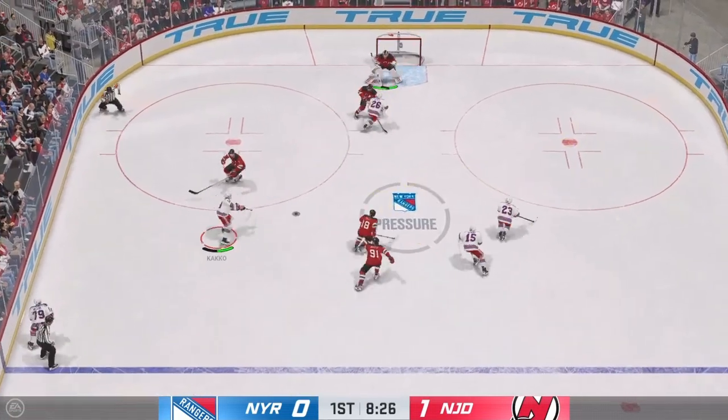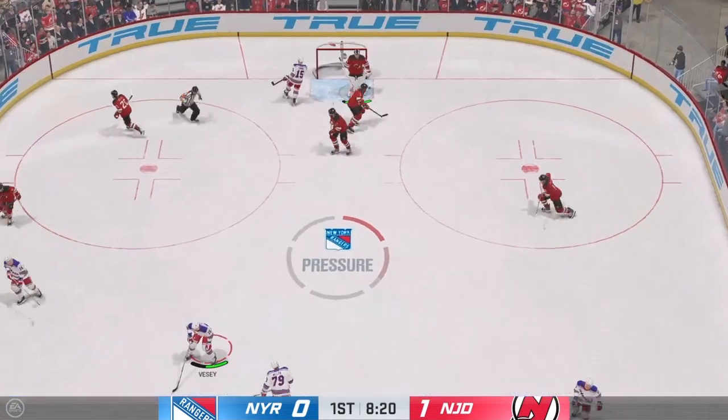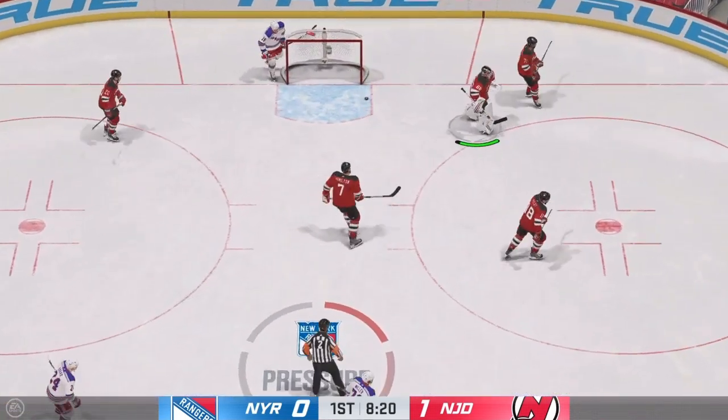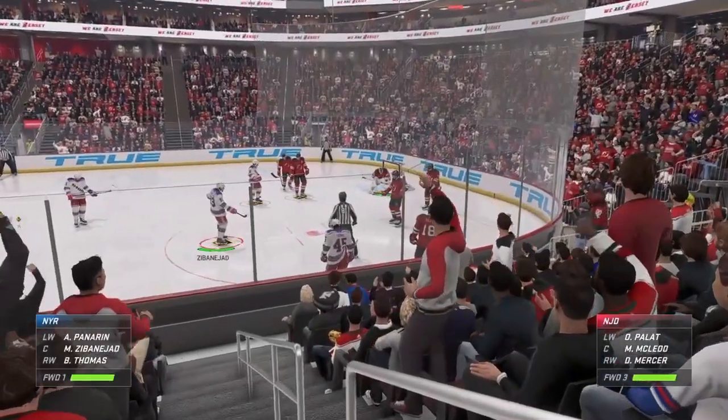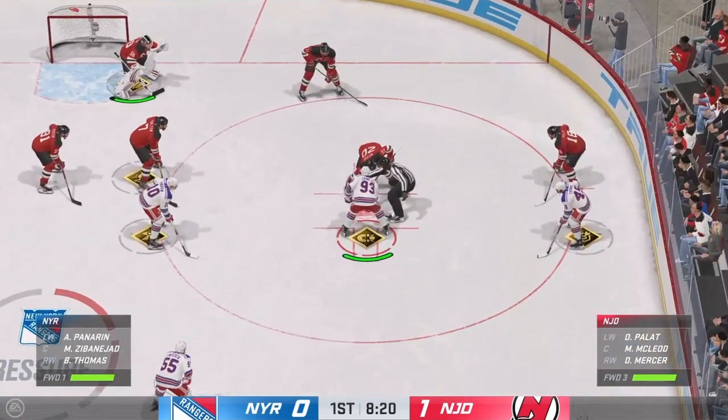Now back to you. Fires it on net. Comes up with the stop. There's the whistle as the goalie hangs on. The Rangers still have time to get back into it here in this first period. They've had the opportunities, just can't score.